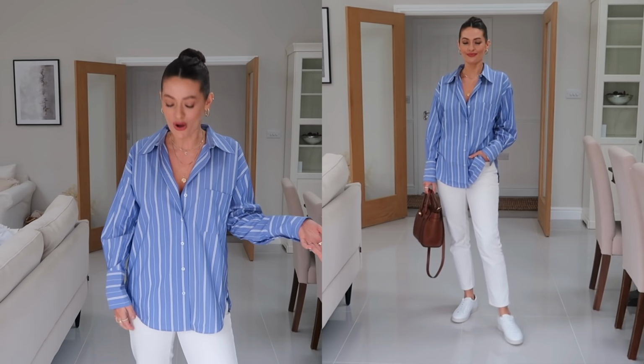The fabric feels really lovely on. It's very soft, it's very lightweight, it's a little bit silky. It feels like it'd be lovely and breathable even coming into summer as well. And I feel like this would also work well with a pair of smart trousers as kind of spring summer workwear as well.